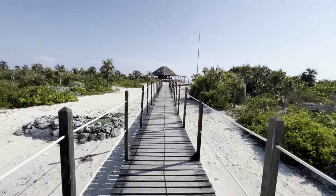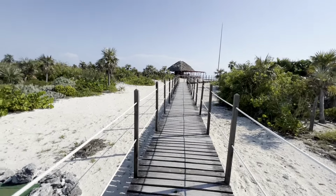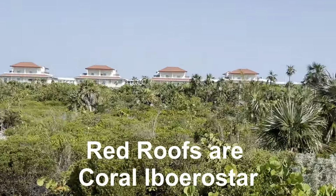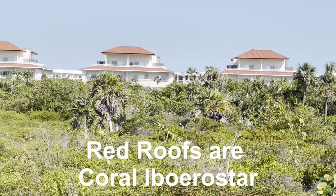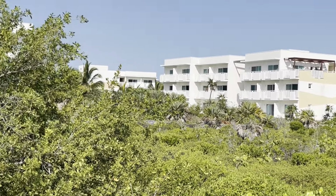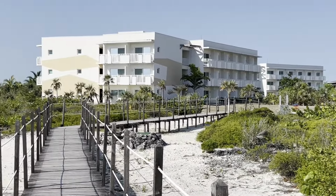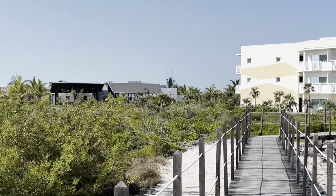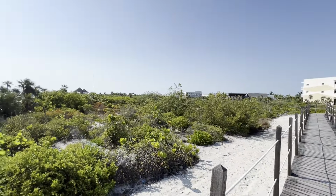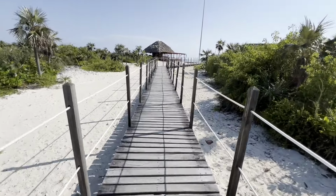So you can see just up ahead there is the beach bar. I'll just stop here and do a little pan around a bit. You can see in the distance there the red huts, that's the Coral Level Iberostar that we're staying at. And here's some of the other buildings at this resort here. It's a very big resort. All right, let's just keep heading down towards the beach.